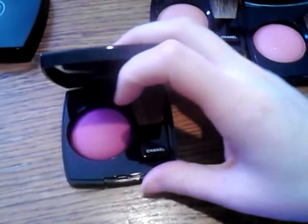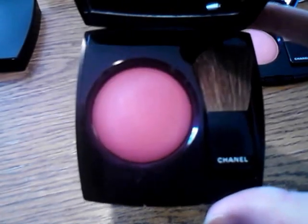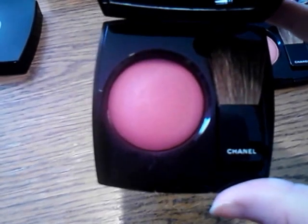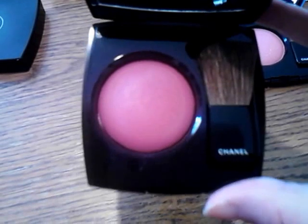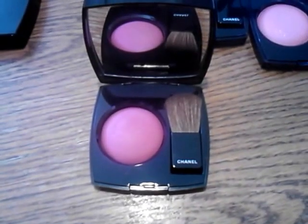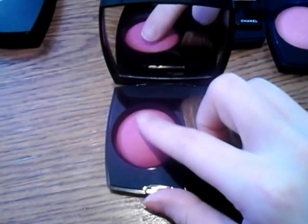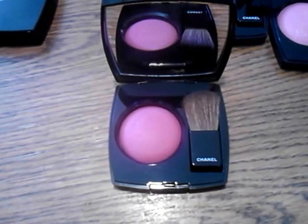And next, we have Viva Sight. I think I'm saying that right. I'm not quite sure. It's a word I'm not very familiar with. I'm not even quite sure what it means, but this is really pretty. This is a darkish pink color, very blue toned, if you can tell. No shimmer to it at all. It's very matte, and it's very beautiful on the cheeks. It comes up with a very natural flush. Like if you pinch your cheeks, that's the flush that you would get naturally, and that's what the Chanel blush actually gives you. So it's right there on the top.